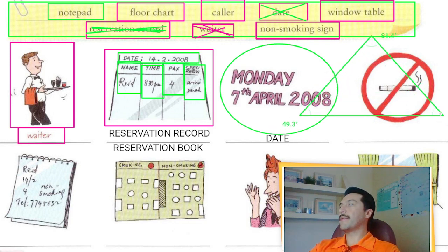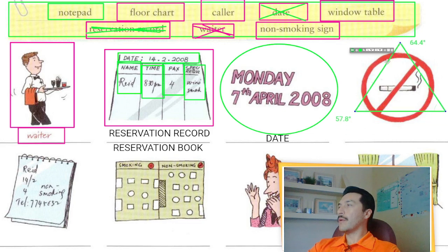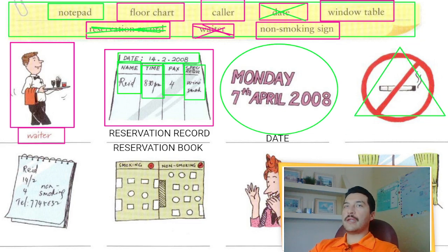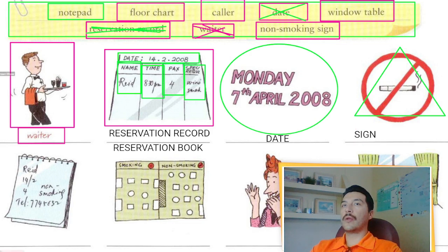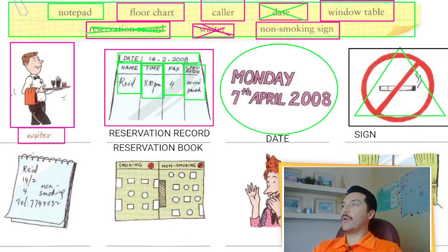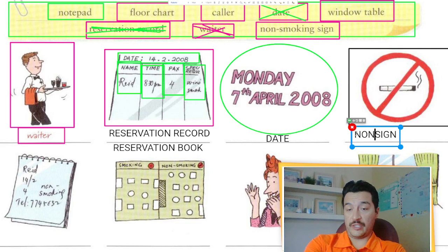What's this? Smoking. Good. Non-smoking. Non-smoking sign. This is a sign. This is the sign right here. You can put it in the bathroom or in your restaurant. That's one sign. What kind of sign? Well, look at the picture. It's a non-smoking sign.